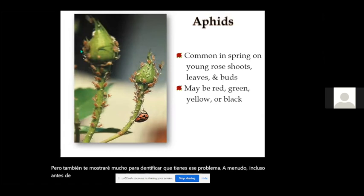Of course, later on in the springtime, they're going to lay eggs and reproduce, and they're going to have a mass of them, all traveling upwards, and you're going to find them up around your blossom buds and on the stems that connect the blossom to the rest of the rose. And you're going to have an infestation. You're going to say, oh dear, what am I going to do?